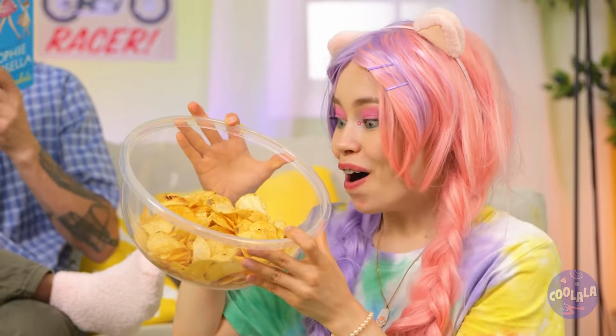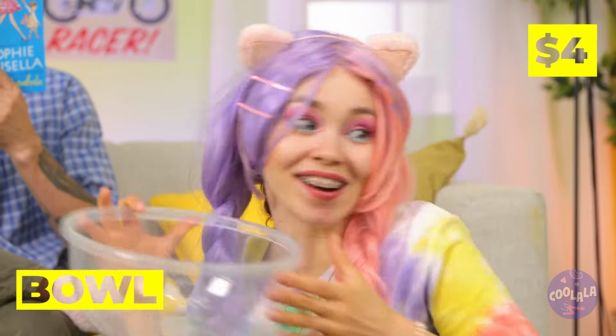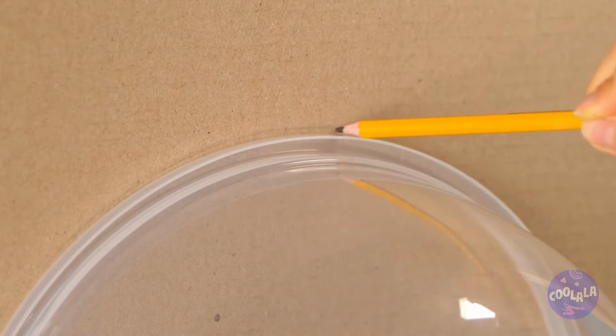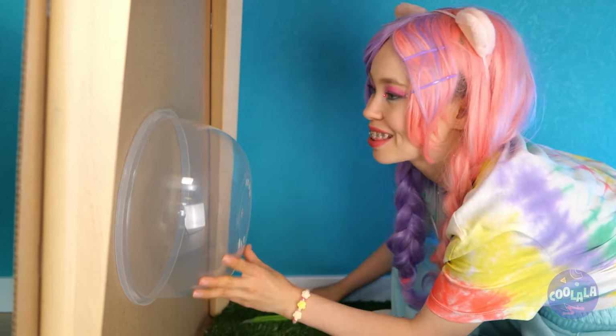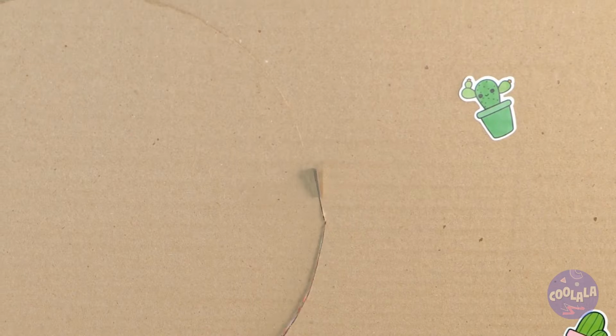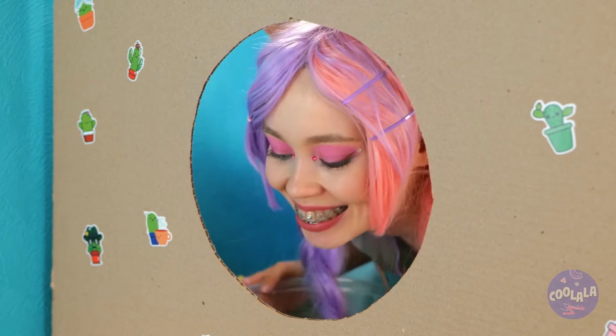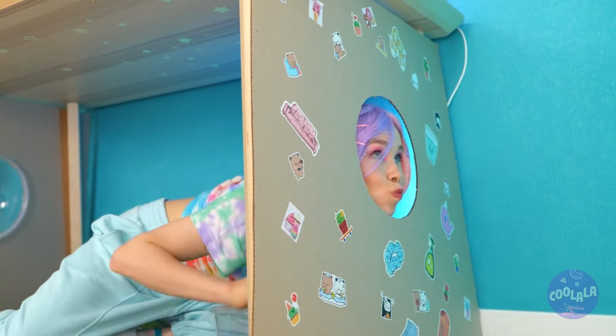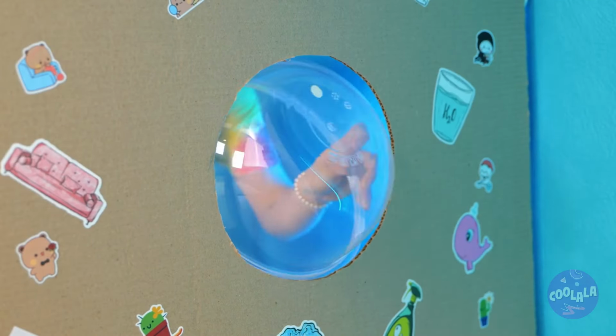Now, we'll need a bowl. An empty one. Use it to draw a circle and cut it out. Wow. And the bowl should fit right in. Let's make a bunch of these little windows.